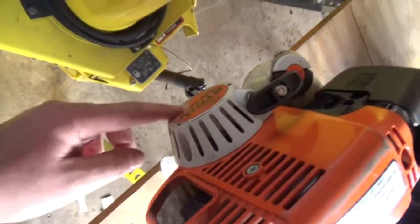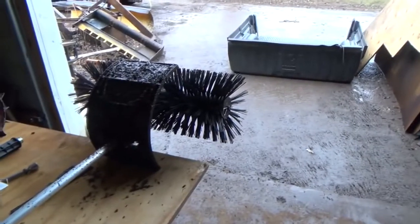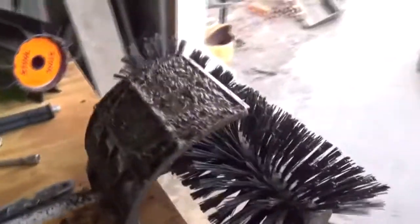The KM130, she's a big feller, so she works good though. I'll tell you, the weed whacker attachment on that, holy smokes, man, just blows weeds away like you wouldn't believe. Well, that's not actually getting too hot. Maybe it's a good thing I wasn't doing much more. I might have melted her down.